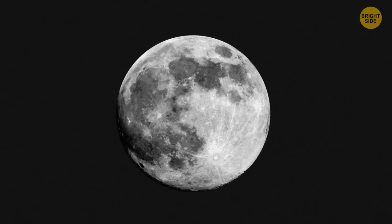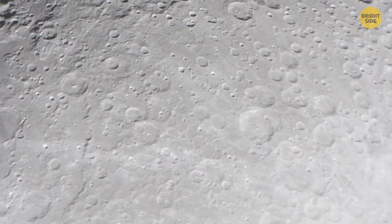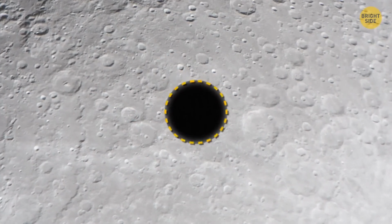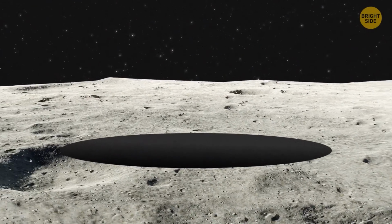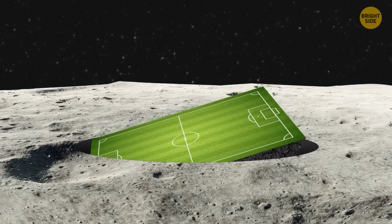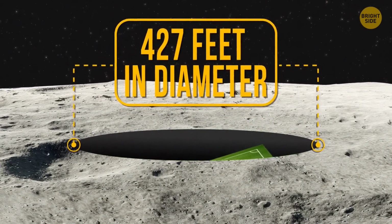Researchers found a specific echo pattern that suggested there was a hollow area. They discovered more echo patterns at a couple of places near the hole, so there could be more lunar tubes there. But in this big tube, you could place an entire football field and the pit could swallow it whole. It's irregularly shaped and 427 feet in diameter.